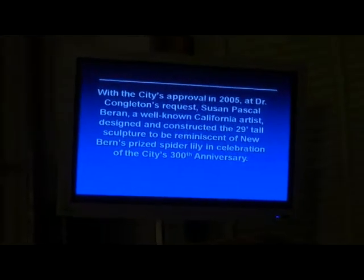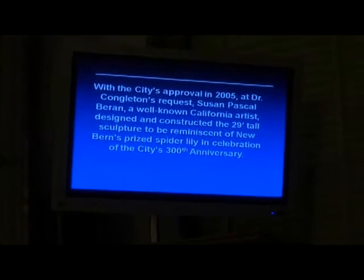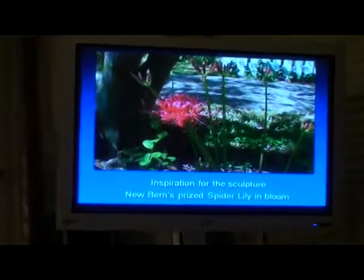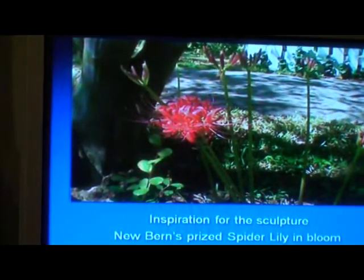And with the city's approval in 2005, we did commission Susan Castlevera, a well-known artist, to design and construct the 29-foot tall sculpture to be reminiscent of the Bern's Prize Spider Lily, in celebration of the city's 300th. For those who may not be totally familiar with the actual flower, this is it. It's in full bloom right now. It is quite lovely and quite beautiful, and you see it sporadically in different areas throughout the community.